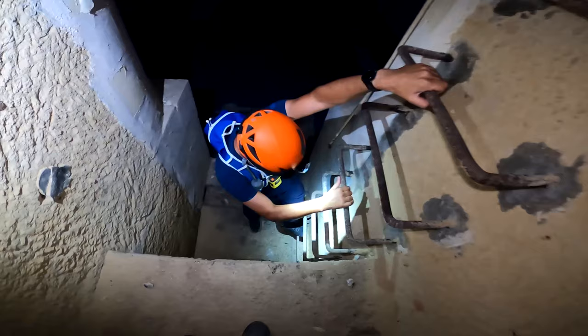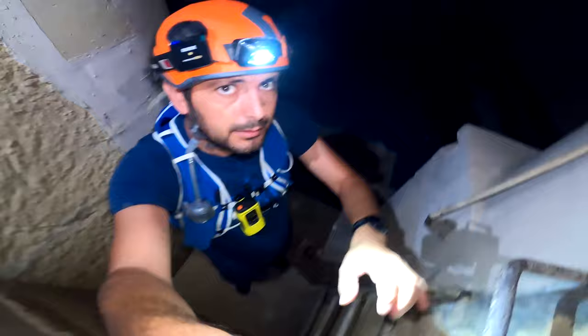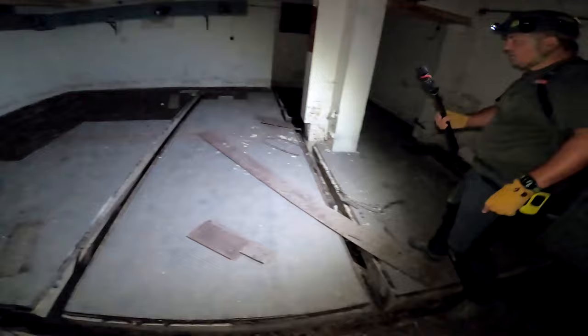Give me the GoPro here. It's quite interesting, this whole area. Now we are going to the generator room. These were diesel generators, and we can find, look, there are the bases here. And there is the ducting for cables around these bases.